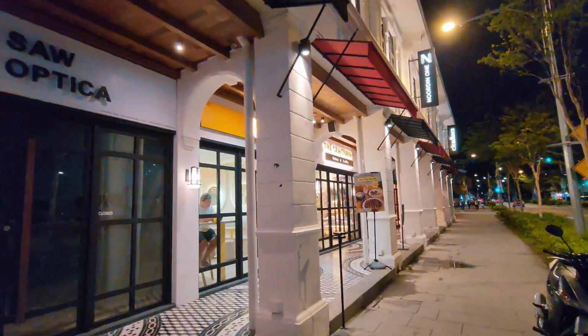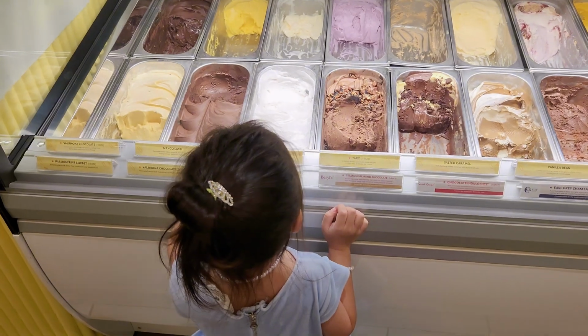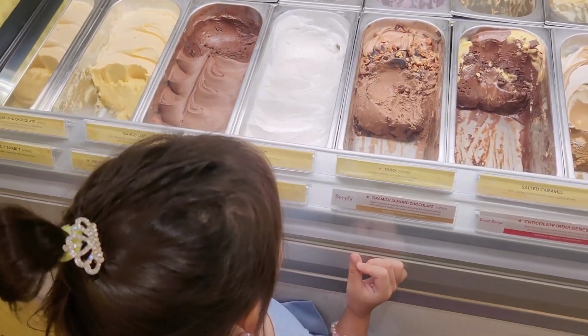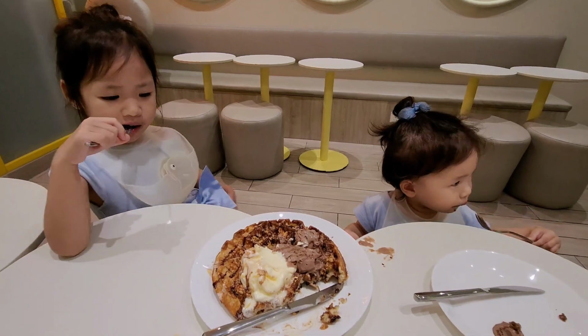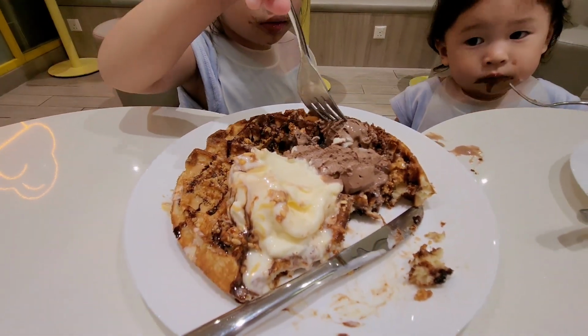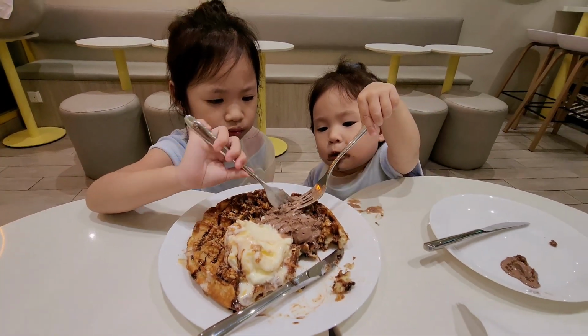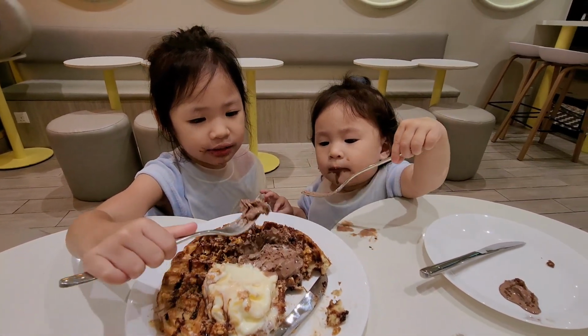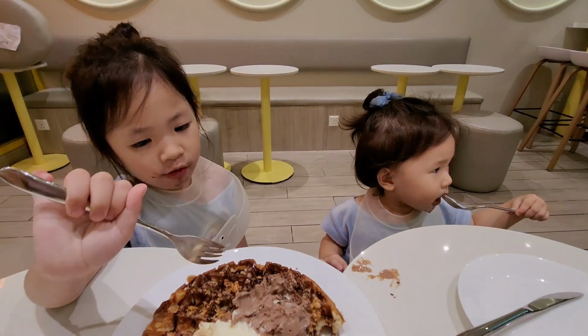Back to inside. You want to try the coconut sorbet? Ice cream. I think they have the best waffle ice cream. It's always my favorite. Look at it too. So good, right?